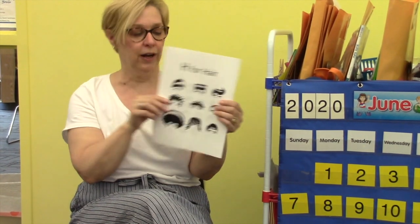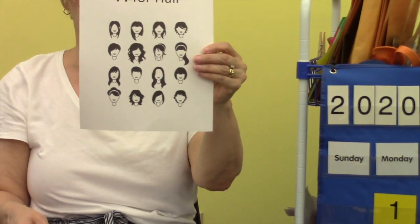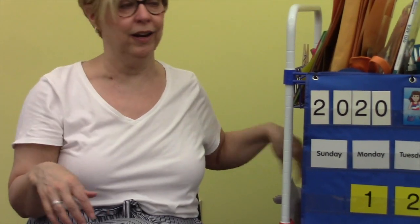All right, now we're down to the word that I really wanted to get to because this is going to help us talk about the story we're going to read today. So H is for hair. H-A-I-R, hair. H is for hair. And these are different hairstyles. Look at that. Everybody's hair looks different. Those are guys, and these are girls. So look at that. Girls have long hair. They have short hair. They've got bangs. They don't have bangs. How does your hair look? Do you have bangs? Do you not have bangs? Miss Barb is growing her hair out because she can't get it cut. I don't have a choice.